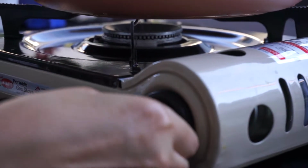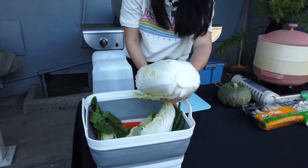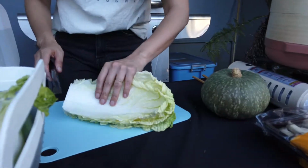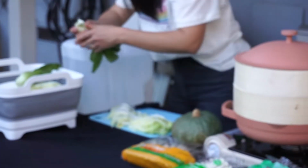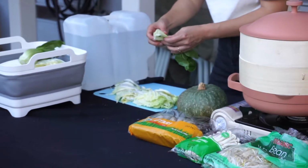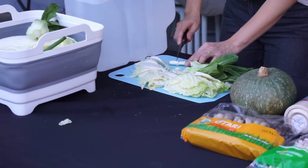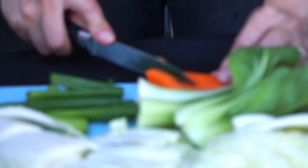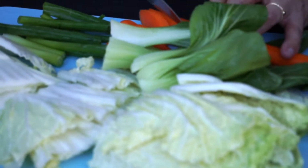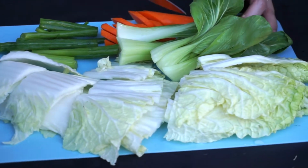Fire up. Start chopping up some of our vegetables. And yeah, you can just cut it however you want, just creating a variety of vegetables. Some green onions provide a lot of good flavor. Cut up some carrots, and then you want to slice them diagonally. Carrots add a nice color and sweetness.